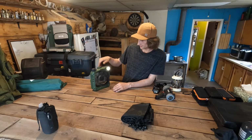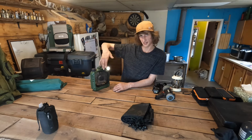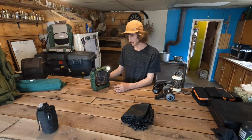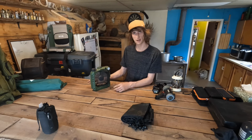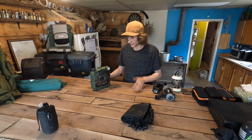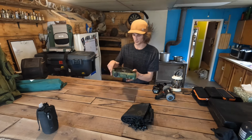It has a light. You can turn the fan on, and then if you press it again, you guys can see there, it starts to oscillate. So you can hang that up in the top of your tent. In the wintertime we use it to blow the hot air down on us, and then in the summertime we'll just use it to keep us cool because it's a nice little fan.